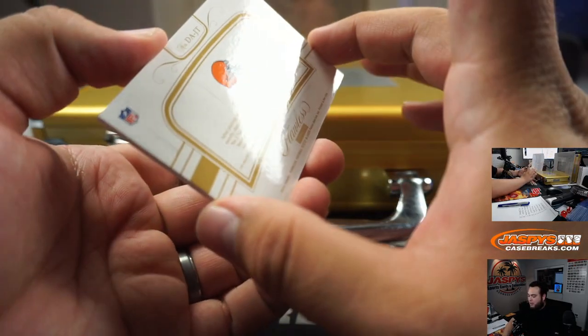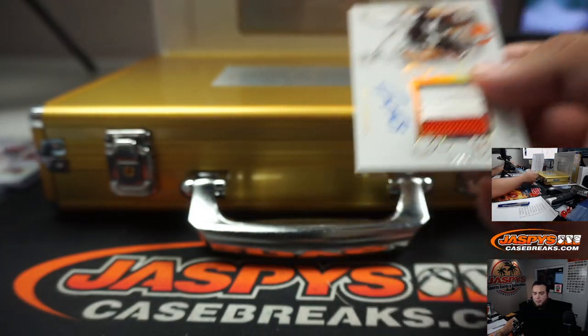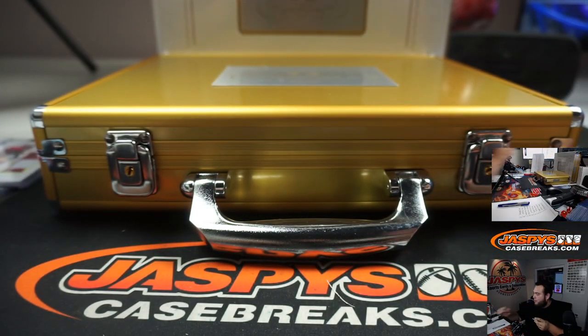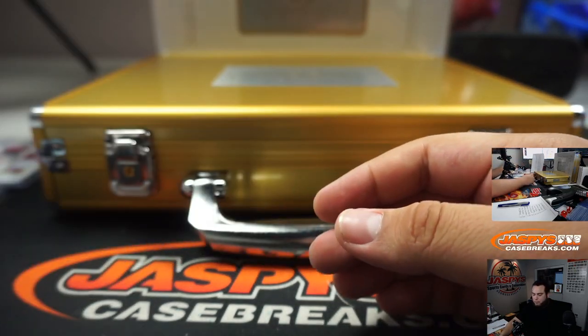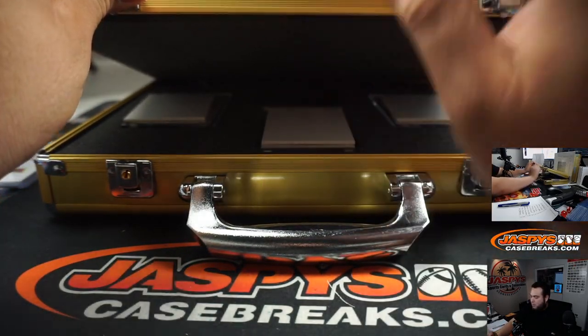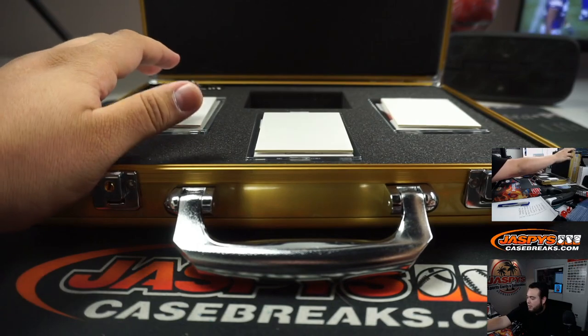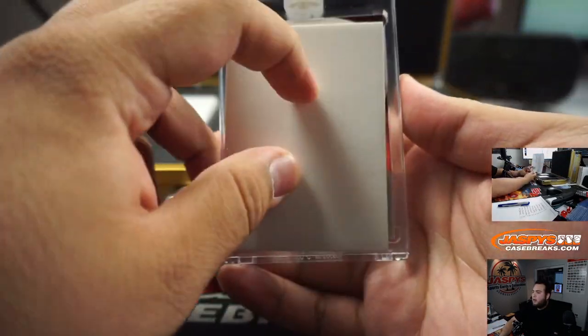And the last one here is Joe Thomas. 17 out of 20. Nice patch auto there for the Cleveland Browns. Going to Glenn. Alright, let's go with the hits now. I didn't peek this time, guys, so I don't know what we're looking at. Alright, good luck.